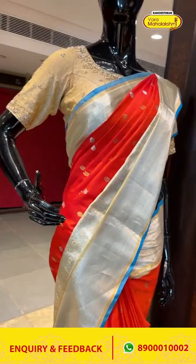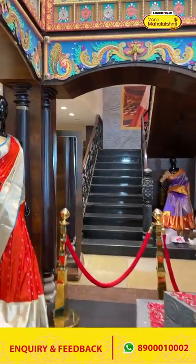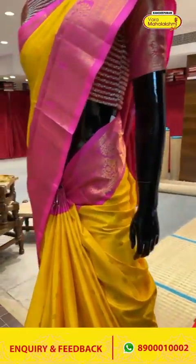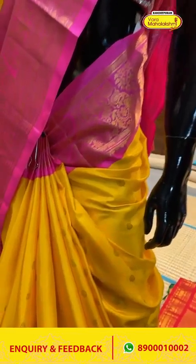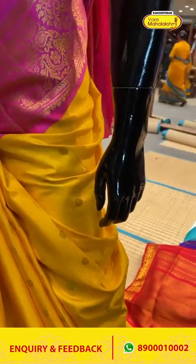So moving on to a third lovely beautiful mannequin, which is in the color yellow and pink. So beautiful yellow and pink. So coming to the body, it's floral booties in zari, and the border is cross lines and floral jal with peacocks and lines, and the pallu is floral brocade, and the blouse is contrast.